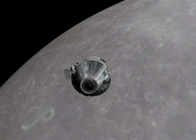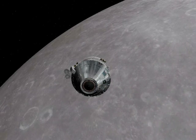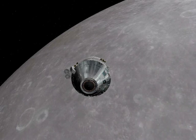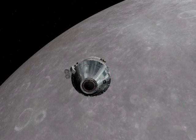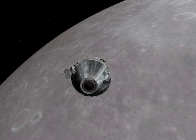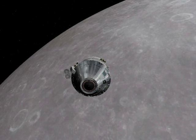You heard Gene Cernan advise that the crew is transmitting television, and we should be receiving that shortly. At the present time, we're still standing by to get a lock on the high gain antenna.